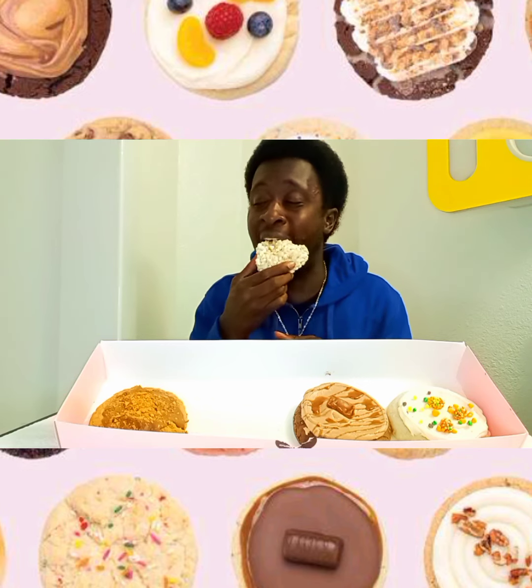But this is one of the best Rice Krispie treats I ever had. Trick or treat. This most definitely is a trick, but a good trick. Because it ain't a cookie, it's a Rice Krispie treat, but it's banging. That's good right there.